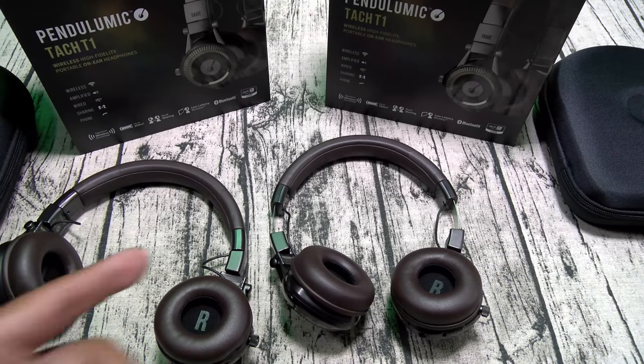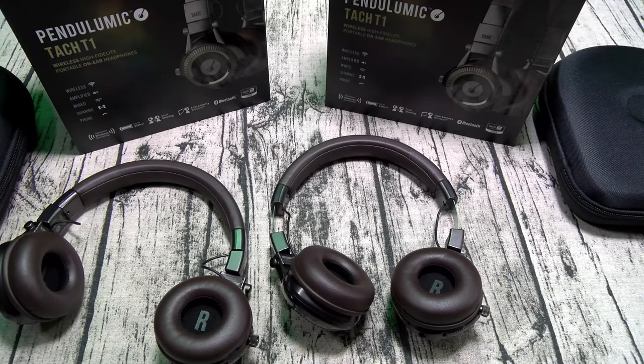Now, if you're playing music with somebody else, you're not going to even notice that delay, because both of y'all won't be able to hear the music. Y'all both will be in your individual worlds. So not a big deal, but I just got to mention that there is a little bit of a delay, maybe about a second. Now, as far as when you connect this to an iPad or a tablet and you want to watch a movie, no delay.